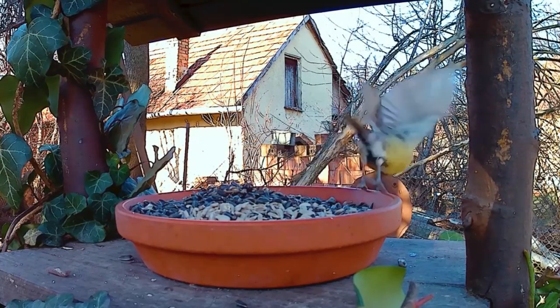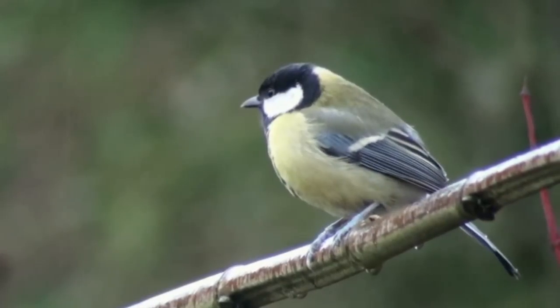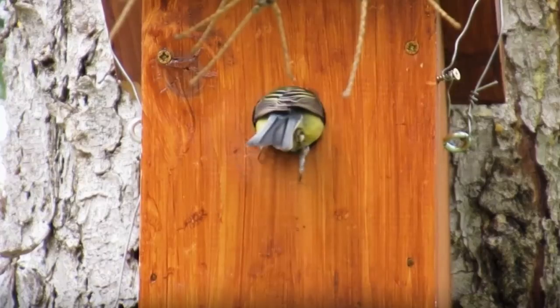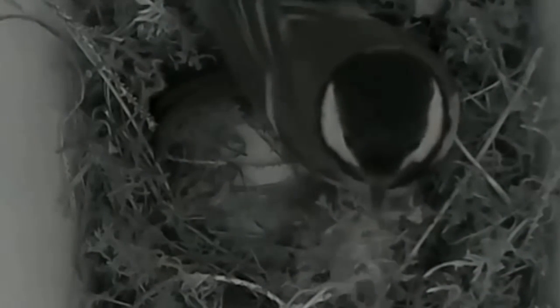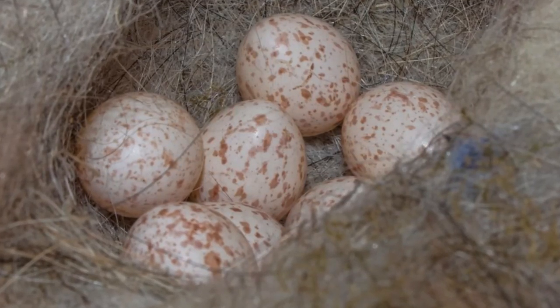Great tits begin to claim nesting sites and territories from as early as January, but usually don't begin to build their nest until March or April. They usually nest in holes or cavities and quite often make use of man-made nest boxes. The nest is a deep cup-shaped structure of moss, twigs and grass, lined with feathers and down, and once it's completed, the female will lay around 12 eggs that are cream in colour, speckled with brown.